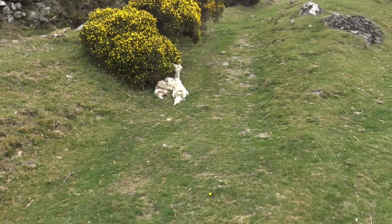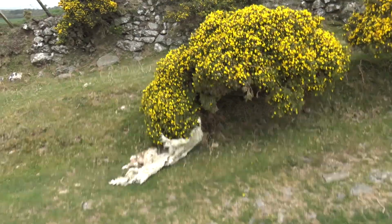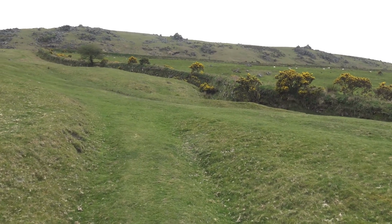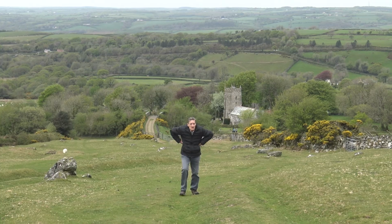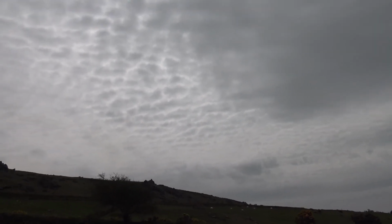Looks like a sheep lost some fur on this gorse. It's been raked off them. It's quite spiky, that stuff. Wool, not fur, wool. What am I talking about? Bit of a field in the way, but the end of it is there. It's quite overcast today, maybe like 17 or 18 degrees with a warm wind. That's centigrade, not Fahrenheit, to all you merry beans.